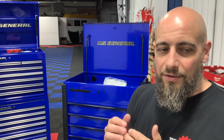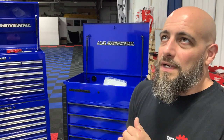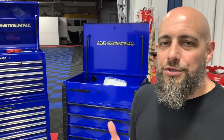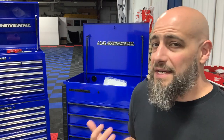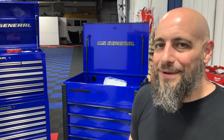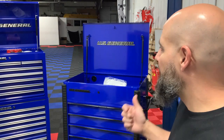They help you be productive, but they're an expense, right? It's one of those things that you have to buy in order to do your job, but it doesn't really help you with your job. Wrenches do, sockets do, ratchets do, impacts do. They make you money. Toolboxes, they hold the things that make you money, right? So it's kind of hard when the thing that sits there and does nothing costs more than anything you're going to put into it, right?